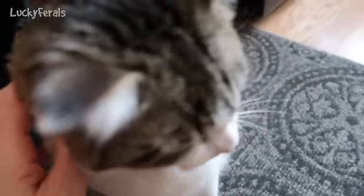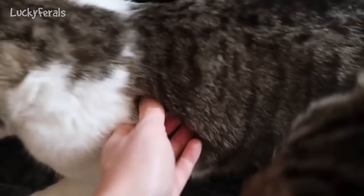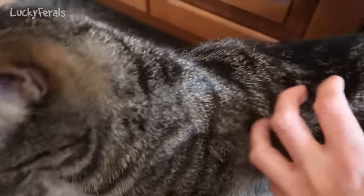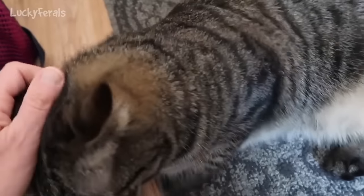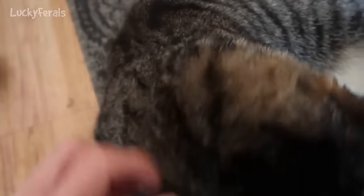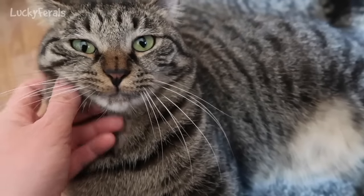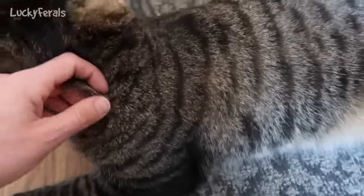I wish you could feel how soft and fluffy Stella is. Like her fur, do you guys see how thick her fur is? And it is so soft. Simba's fur is soft also, and it's fluffy, but it's not nearly as thick as Stella's. Stella has like a winter coat. And Simba, look how soft. He is so soft and fluffy. He's all fluff. I've never given these cats a bath, but I would be so curious as to how tiny they are with wet fur.